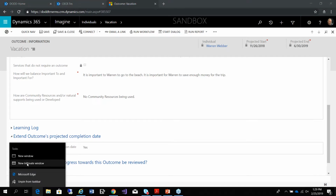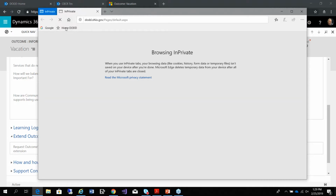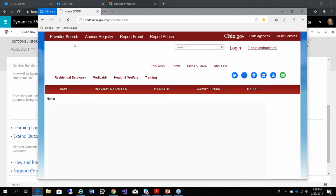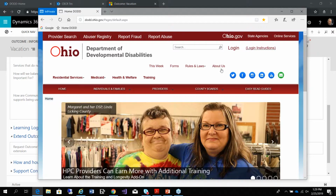Okay, I'm going to use Edge for this one. I was in Chrome before for the SSA. Now I'm going to go in as Edge. And I've been testing both Chrome and Edge, and it seems to work really well with both. So feel free to use either browser.